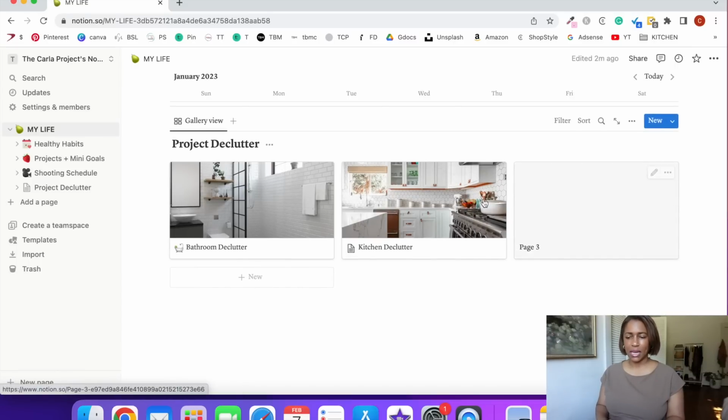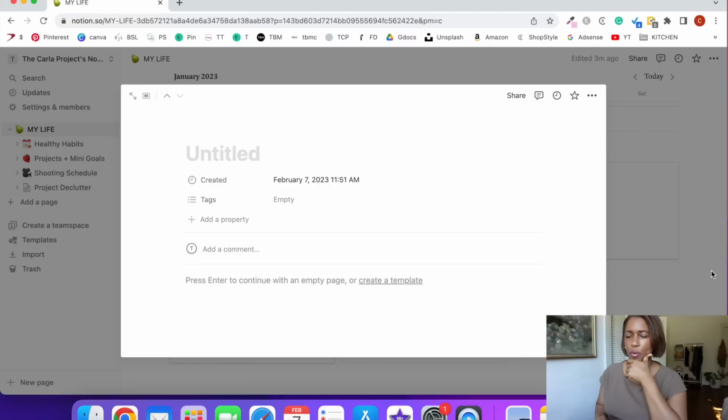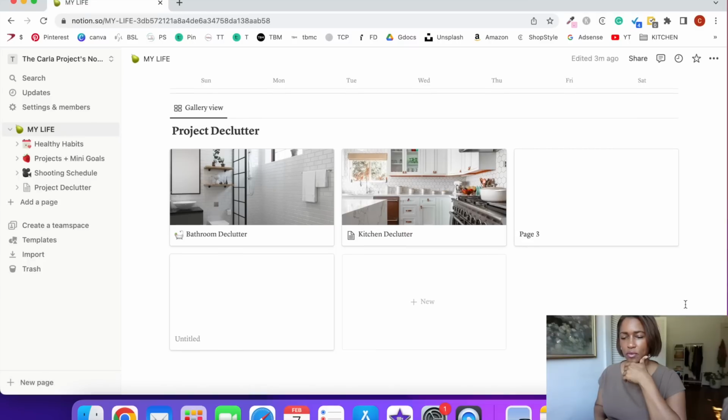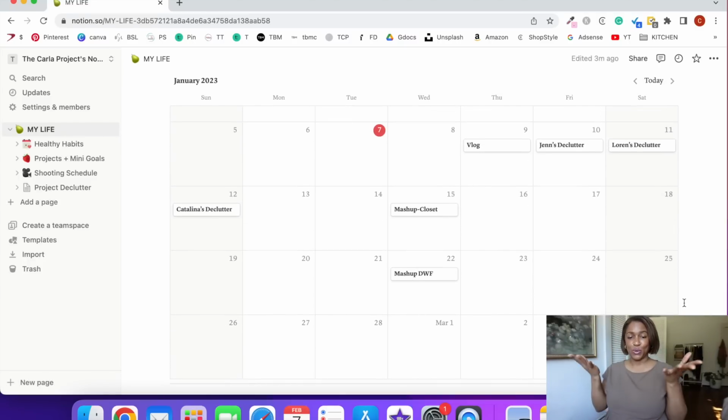So yeah, that's kind of how I would add, and you can just add on new ones for every single room in your home. And then as you do it, you go in and you just mark these off, and you can do this all from your phone. It's just such a great way to kind of keep track of what you're working on. So that's how I use Notion.